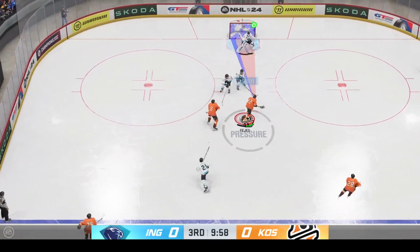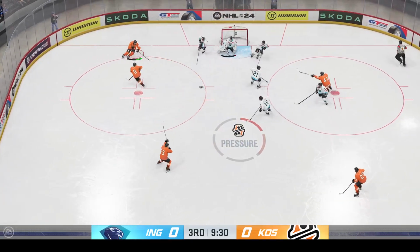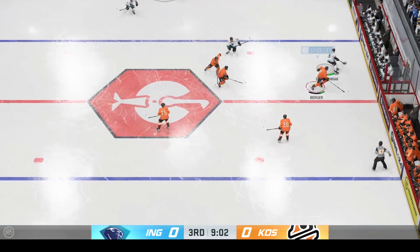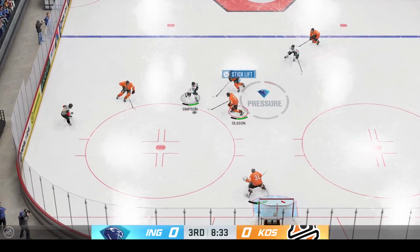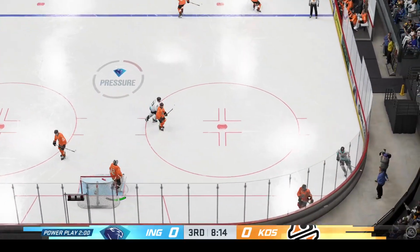Receives the pass. A center feed! And he shuts down a great scoring chance there. Huge steal in his own end. Slides it quickly to Simpson. Here's a chance! Oh, the officials saw that trip and the hand is up.